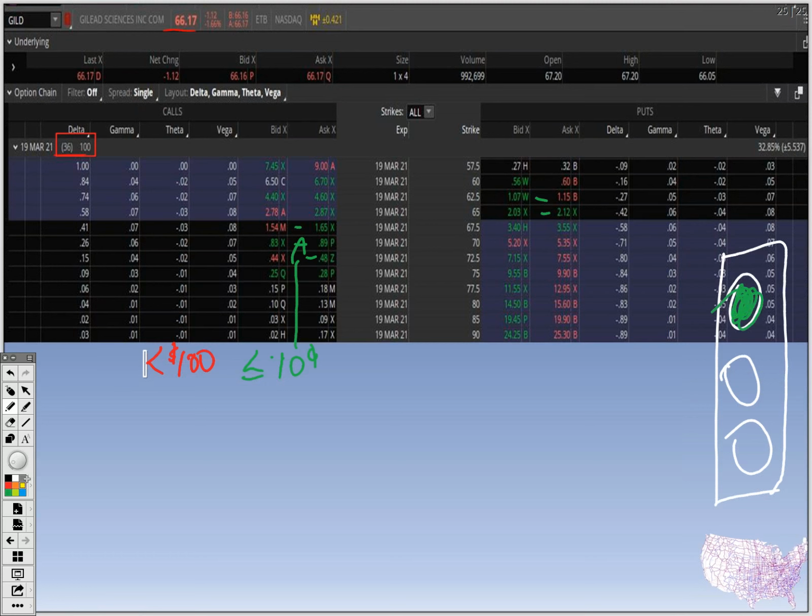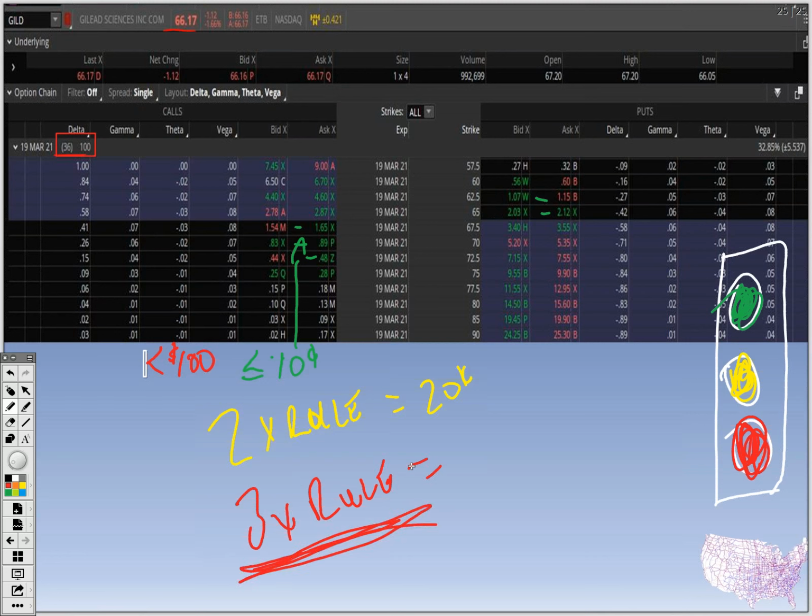Now, if you get something that's 2 times the rule, in this case equal to 20 cents, so it's got to be less than or equal to 20 cents, that would give me a yellow light, and a red light would be 3 times the rule. I would not really want to be trading options around an underlying that's less than $100 and 30 cents wide. It just starts getting difficult. You'll give up a lot of edge to get in, and a lot of edge to get out. If you really feel you need to put on protection around something with a red light, I would just be very cautious.